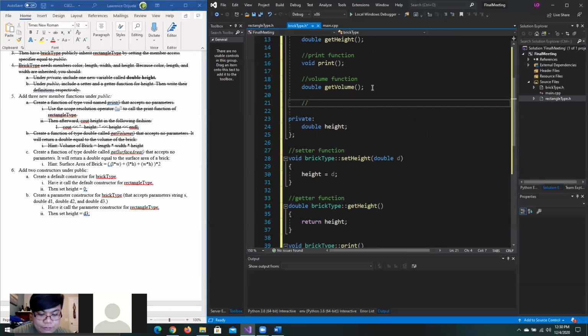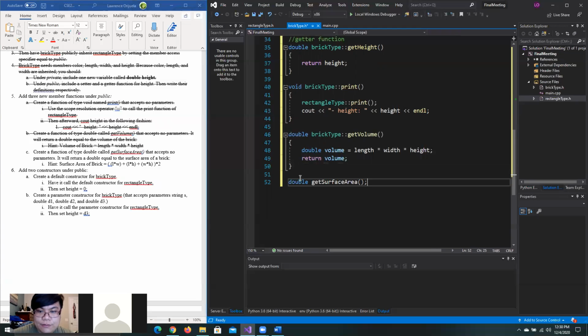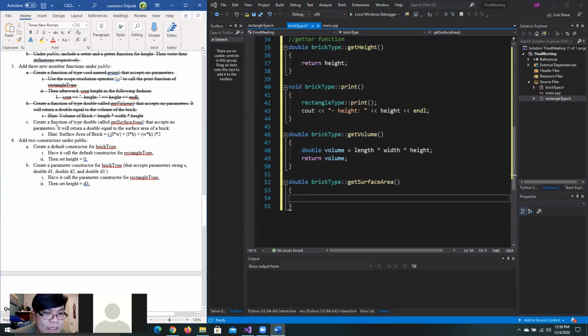So we need a new function called surface area function. Now, because it's returning a double, this function needs to be of type double as well. So get surface area, like that. We'll take this, put it down here, remove the semicolon, put brick type colon in front of it, add squiggly brackets. Now, the surface area is going to be length times width plus length times height plus width times height times 2. We understand why this is the equation, right? Because it's like a cuboid object and there's 6 faces that we have to account for, right?